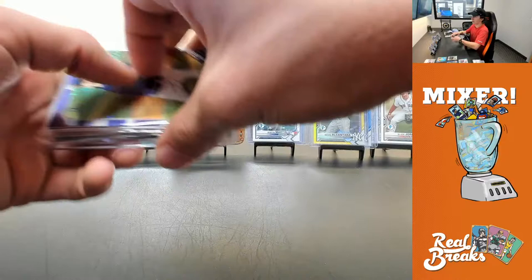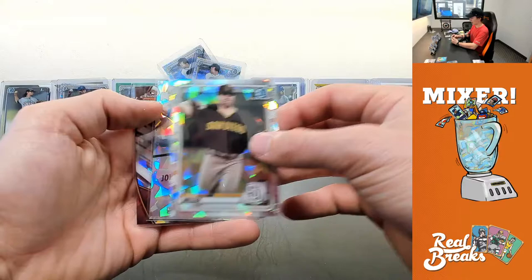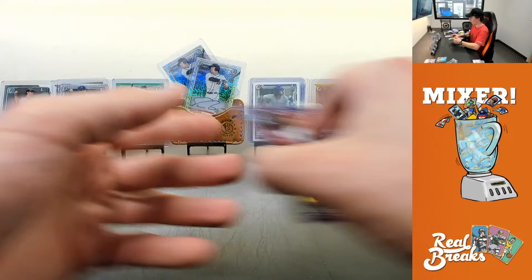Out of 499, Sky Blue Paper, Jordan Westburg. Refractor, Victor Mesa. Atomic, Owen Miller, unnumbered. Atomic out of 150, Joe Ryan and Darwinson Hernandez. Purple out of 250, Purple Paper, Garrett Mitchell, and Purple Refractor, Joey Votto.